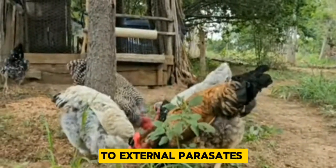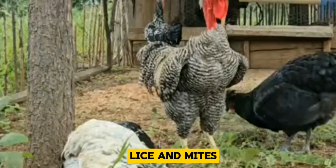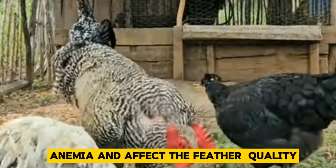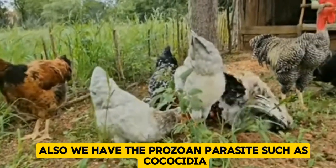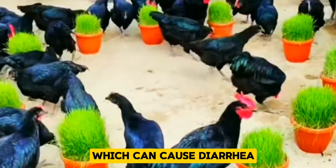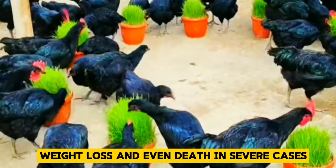2, external parasites such as fleas, lice and mites can cause itching and skin irritation, anemia and affect the feather quality. Also, we have protozoan parasites such as coccidia, which can cause diarrhea, weight loss, and even death in severe cases.